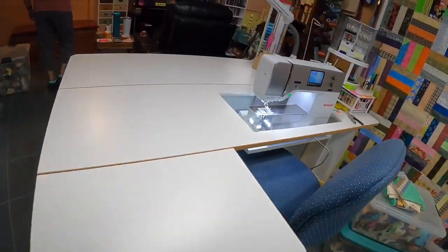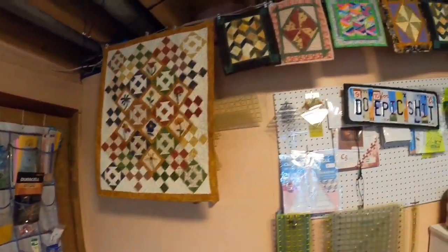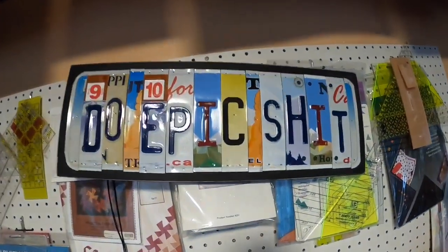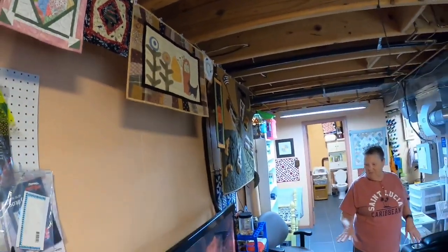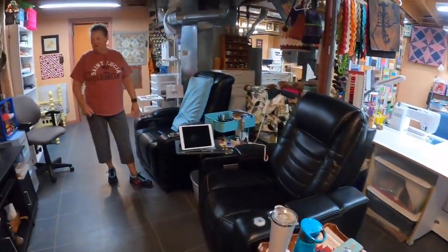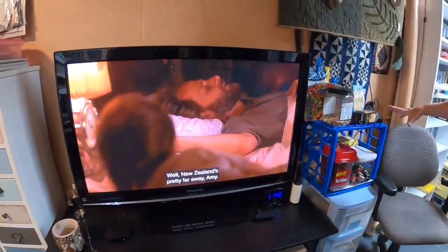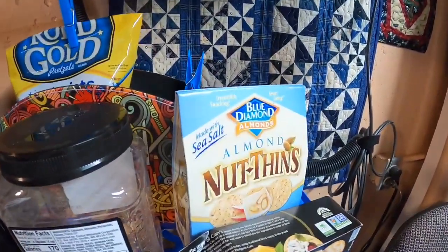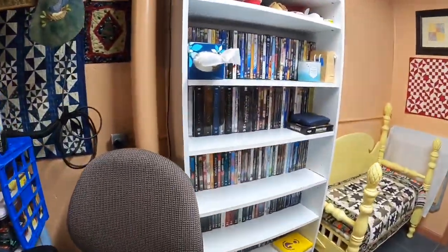Okay, got some more miniatures hanging up here. Here's my, got my rulers up there, and here's my entertainment area where I watch TV and watch all kinds of stuff. Netflix, Prime, DVDs, whatever. My snack area, very important. And this is all the DVDs I have left. Got rid of all my VHS.